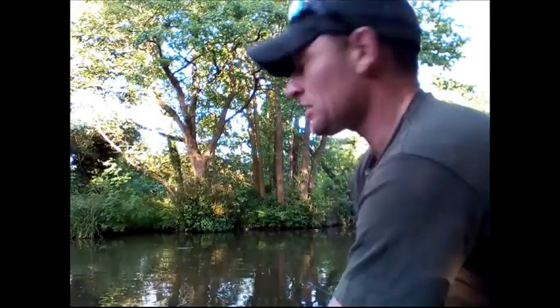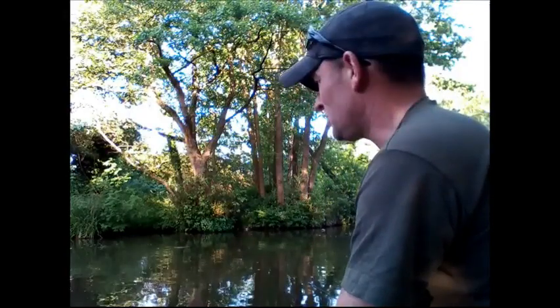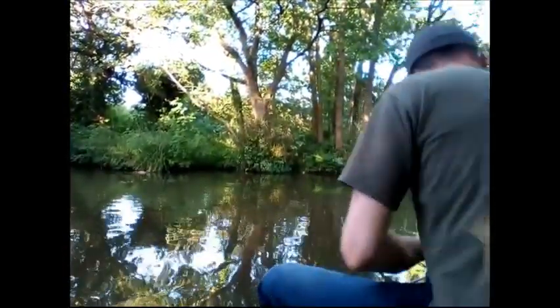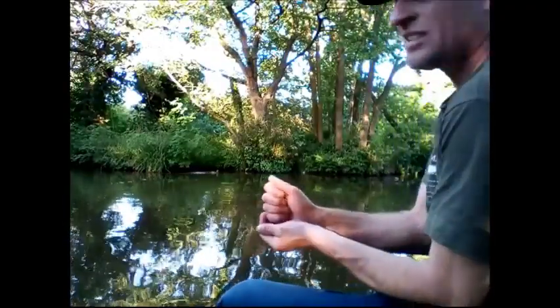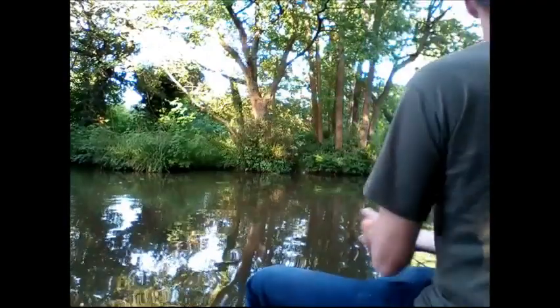As you can see, that boat's just gone past, so there's a lot of rubbish in the water now. The whole water's gone like a milky brown again. So, what I'm going to do is mark the feed. That's the problem with this canal, boat traffic. Get a bit of feeding again.